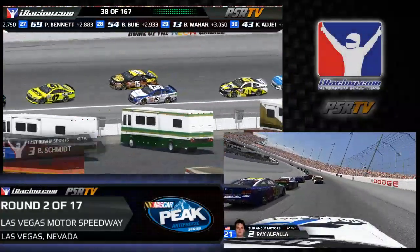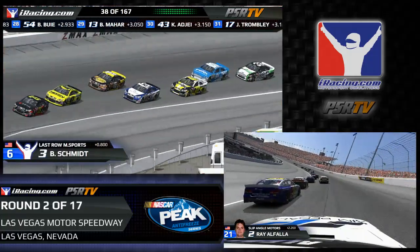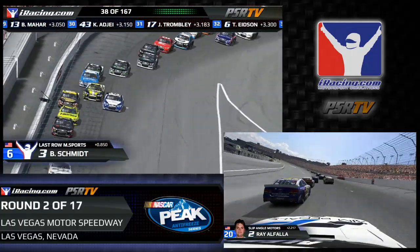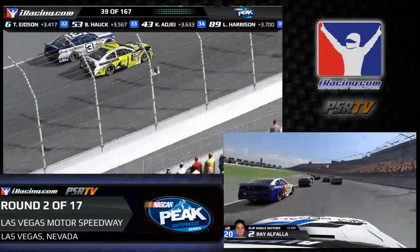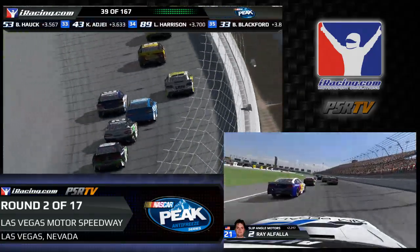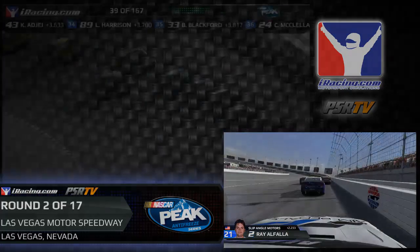Nothing going to happen, but behind it's Schmidt and the 15 of Dylan Duvall going side by side as the 15 car goes to try to take that outside line. Great run off corner number 4. Duvall will take the spot, moving Duvall now back up inside the top 5.